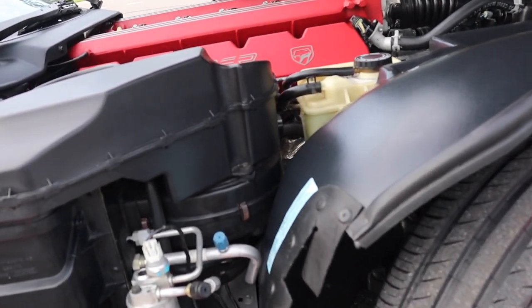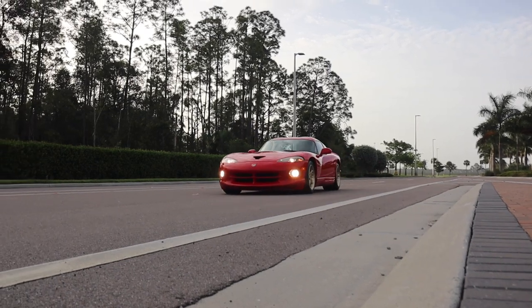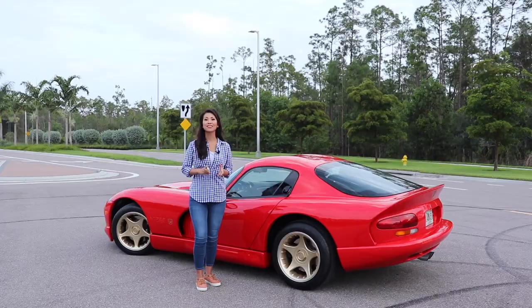At Autobahn Vault, we refuse to cut corners in favor of maximizing profit. Consequently, our vehicles stack up against the best examples on the market at any given time. This 1997 Viper GTS is no exception, as it looks and performs like the day it left the factory floor. You will not be disappointed.